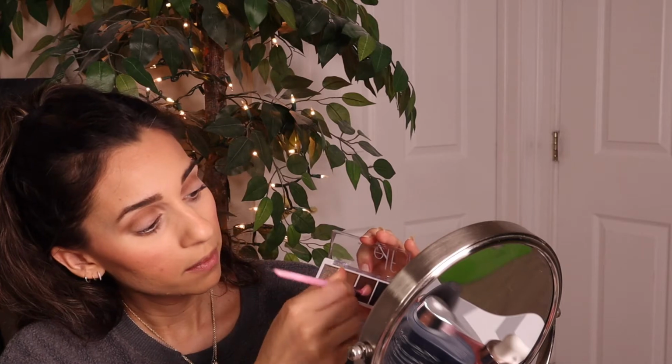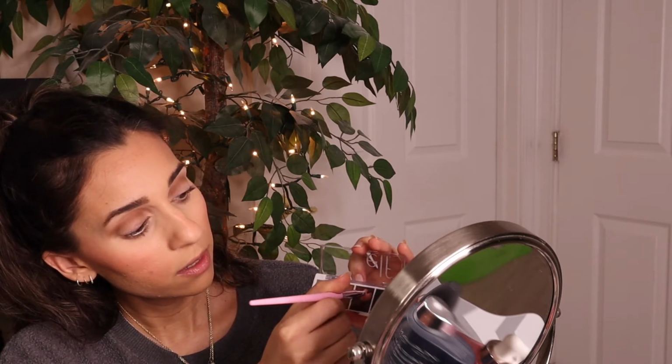Now I'm just going to keep a clean brush for blending with nothing on it, and just keep that for blending colors together. Grab a smaller brush and take that darker brown in the e.l.f. palette. Dip my brush in there once. That just on the outer edge here.